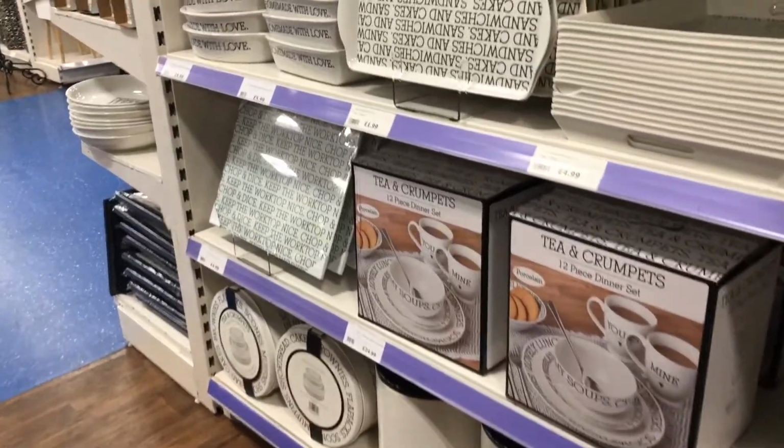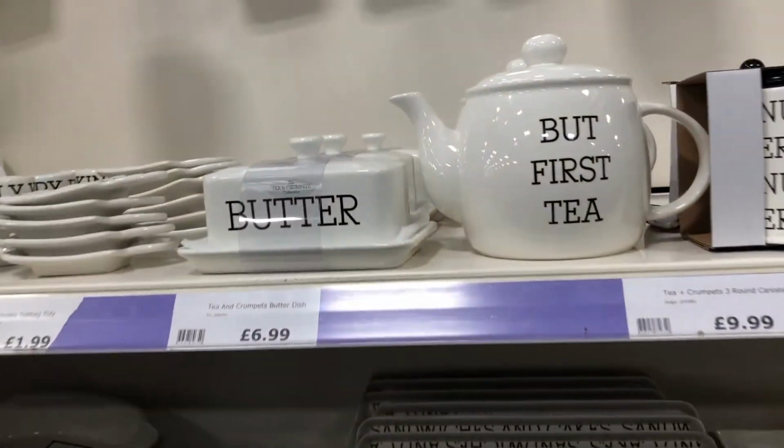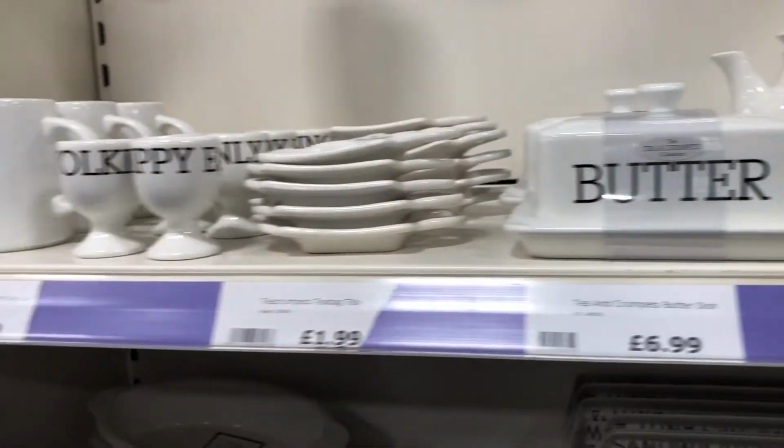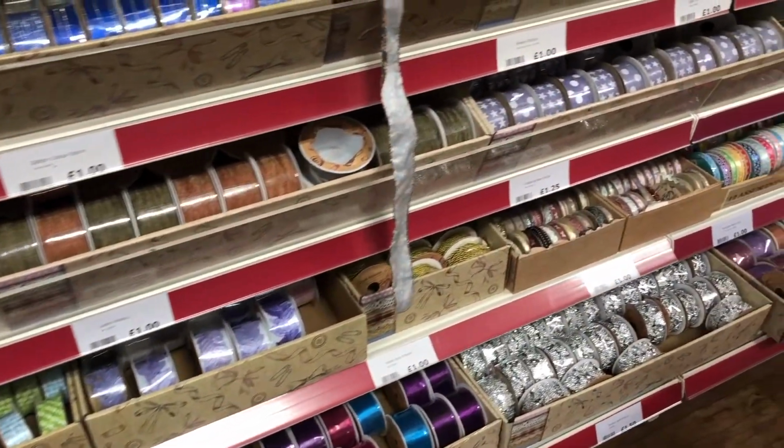And then I was having a look at these items. I've been seeing a lot of Ray Dunn online, and this isn't Ray Dunn, but it's similar. I think it's Homesense's, the Range's take on it.